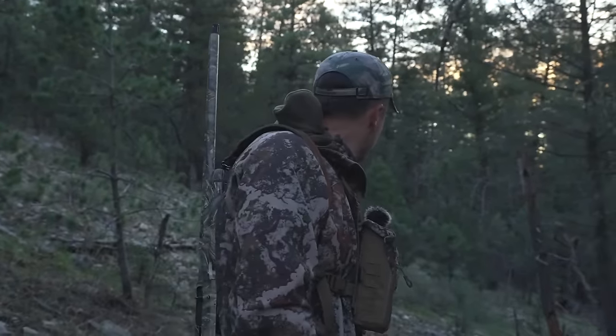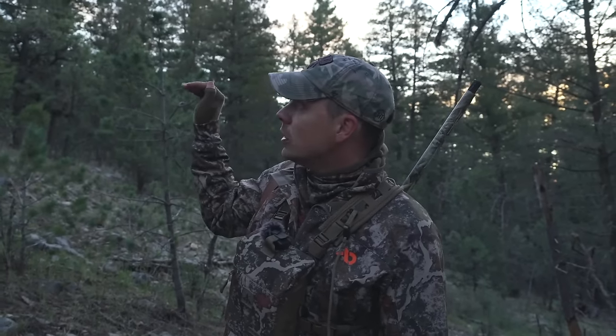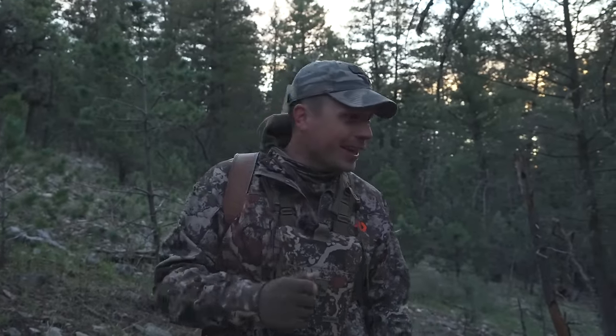Dude, we just killed a Merriam's gobbler, dude. Right off the roost. Flew right to us. I've never seen that happen. I thought that would happen, but I didn't know for sure because he was kind of angled uphill the whole morning. I thought, he's gonna go. When that hen came down, I was like, oh, money in the bank, dude.